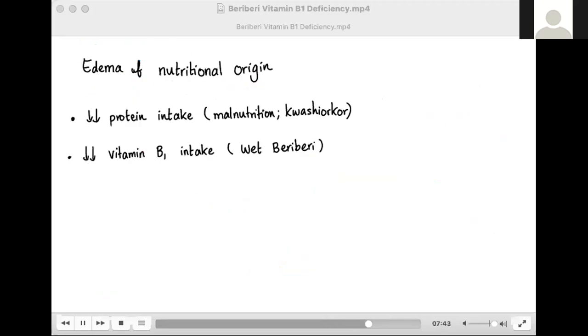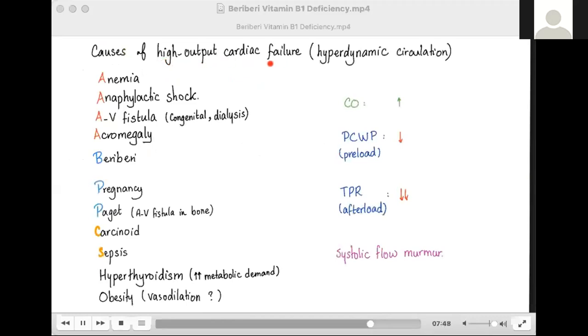Here are some causes of edema of nutritional origin. These are the causes of high output cardiac failure, also known as hyperdynamic circulation.